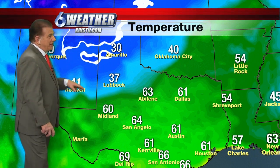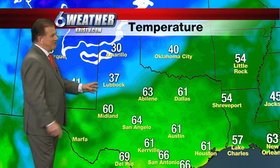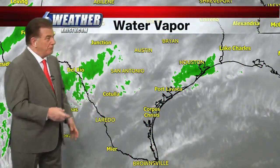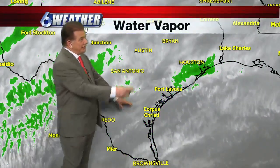Now, what's happening here? Well, there's actually a little front right about, it's clearly delineated there, right? 63 in Abilene and 37 in Lubbock. Okay, that little front is just sort of falling apart as it moves into the state. So it is our first focus on clouds and maybe a sprinkle or two. Now, I say a focus because for us, we're at the southern end of it. Most of the activity will be in central Texas.